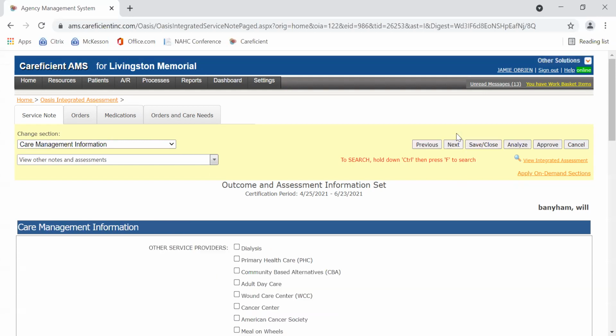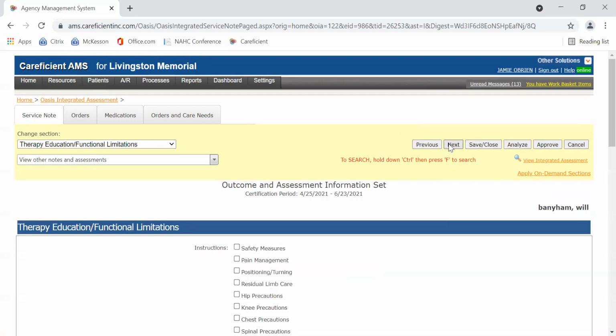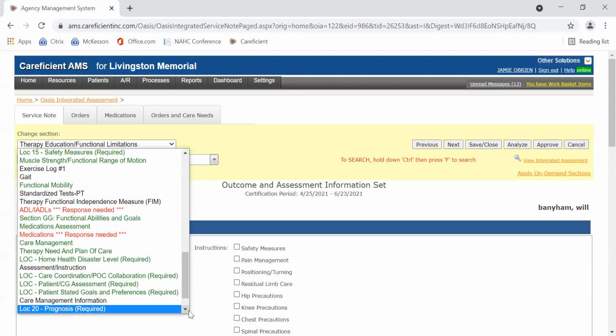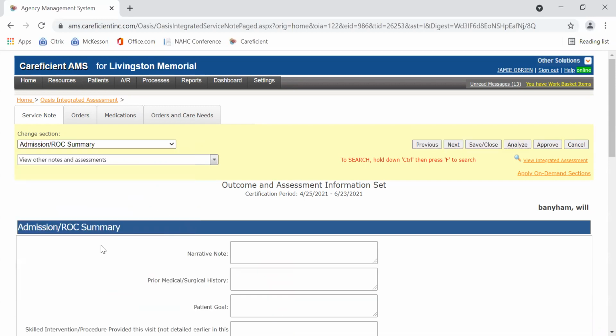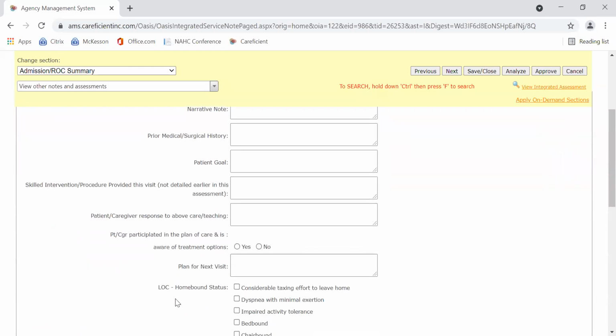And then the next area I was going to show you is admission ROC summary. Prognosis, again, it has a locator box, so you want to make sure you answer that. The last part of this that I wanted to show you is titled admission ROC summary, and in here there are some locators, see, LOC, homebound status.